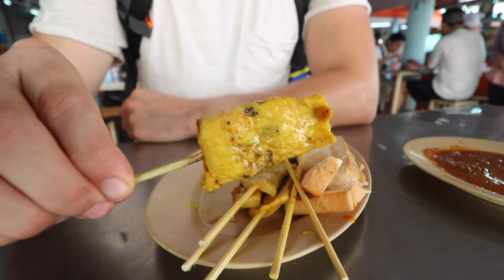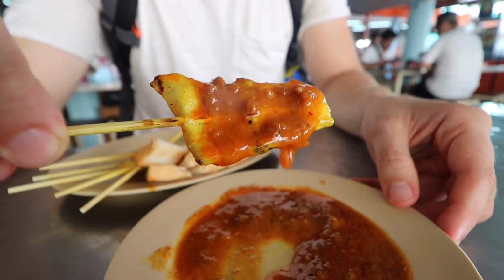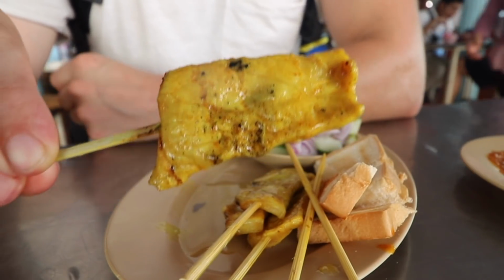I love that meat, super soft, tender. You see, you get the little charred bits on it as well. Overall, it's really good. The meat's soft, you get the nice char on it, tastes nice and fresh. And the dipping sauce, man. Nice coconut, creamy, a little oily and sweet. Needs a little bit more heat, but all in all, it's pretty darn good.